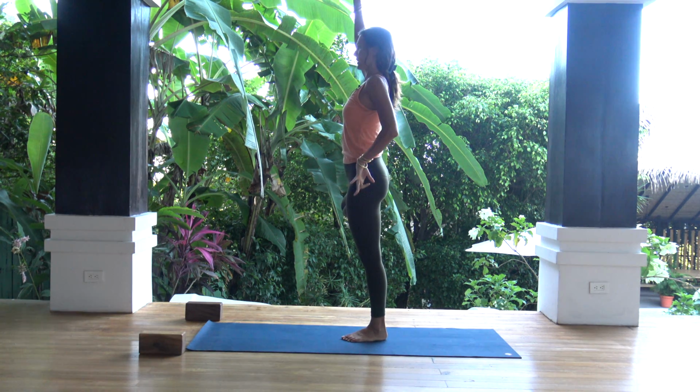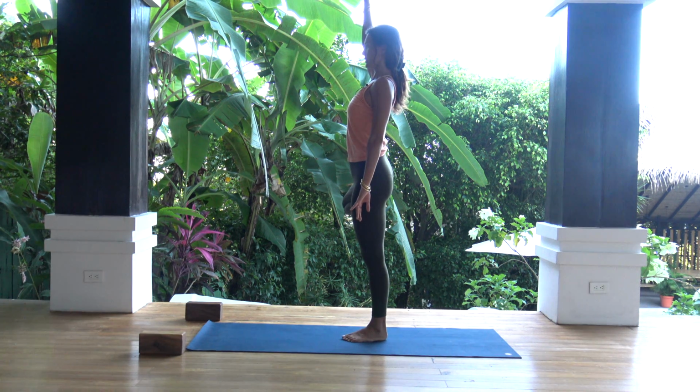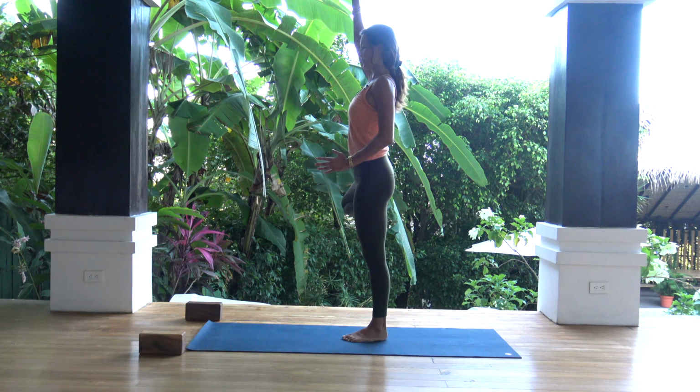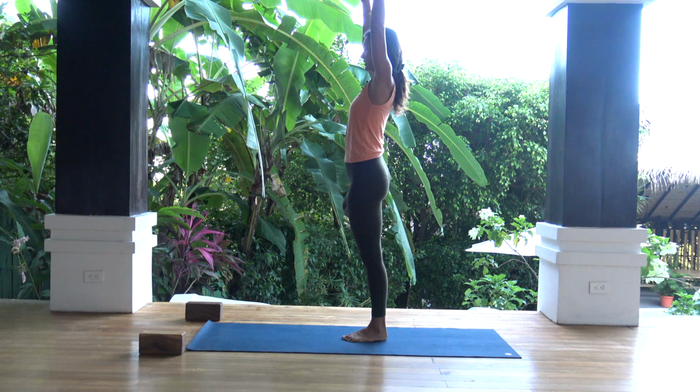You're rooting down through that standing leg and growing tall through the crown of the head. Chin slightly in, chest open. Hips are facing forward. Shoulders soft. And again, we find that relaxed gaze, focusing on a point in front of us, something that's not moving. And if you want to challenge yourself, feel free to close your eyes. And it's okay if you fall out, just come back in.